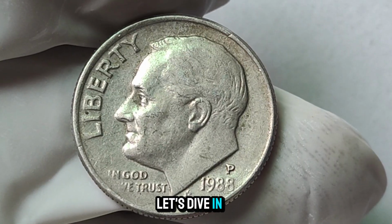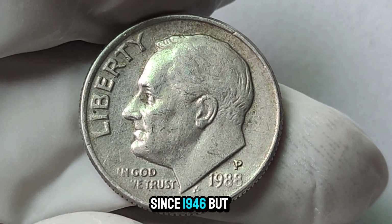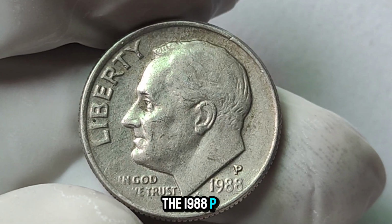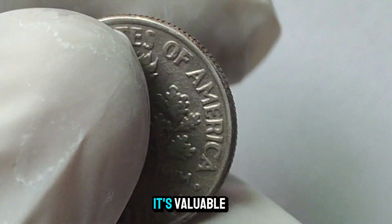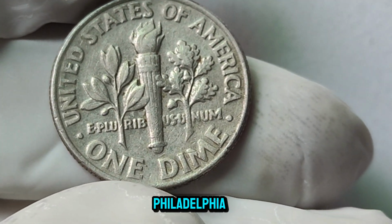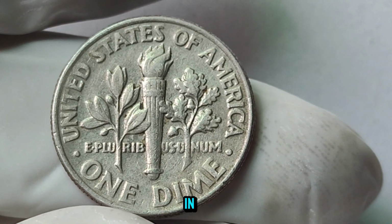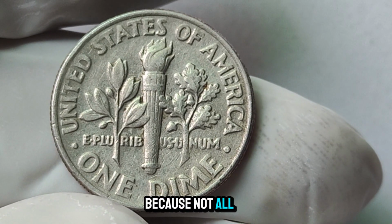Let's dive in. The Roosevelt dime has been a part of American history since 1946. But the 1988P? It's different. It's elusive. It's mysterious. It's valuable. Most 1988 dimes were minted in Philadelphia, which is where the P comes in. Millions were produced, so why is this one so special? Because not all dimes are created equal.